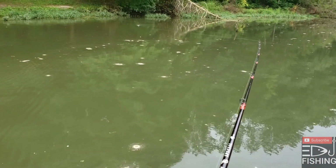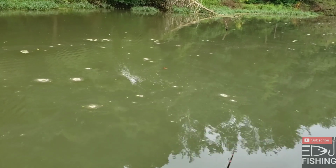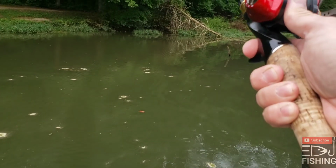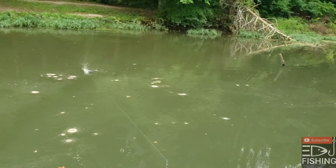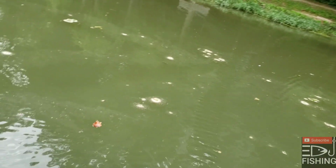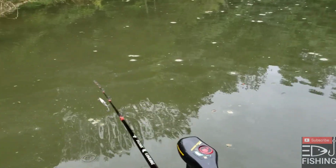I'm gonna throw on the old Ned rig since it done so good the other day. But we're just out here to see what happens. I honestly don't know that anything will hit. What time is it? It is 9:37 according to the old Garmin Striker 4.